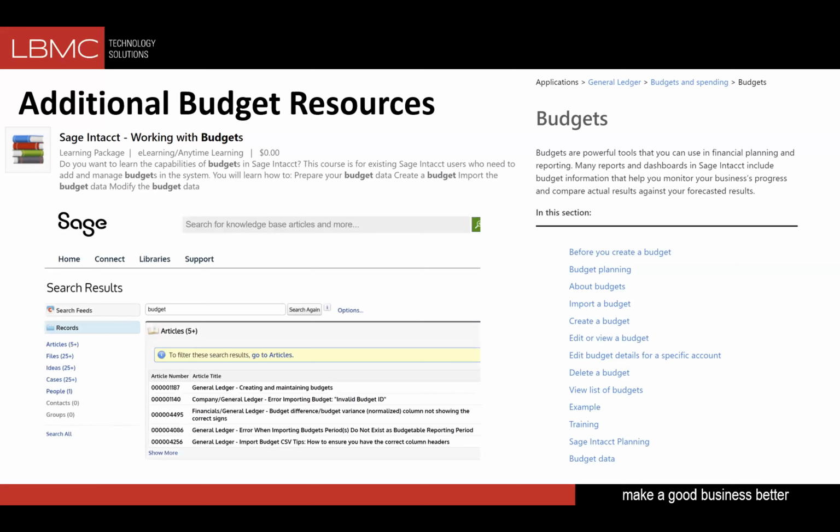And then last but definitely not least, our Intacct community. I hope everybody has access to this. This is a phenomenal resource where you can go out and search for Intacct articles or different kinds of webinars. This is a great resource when it comes to budgets and anything really in general.